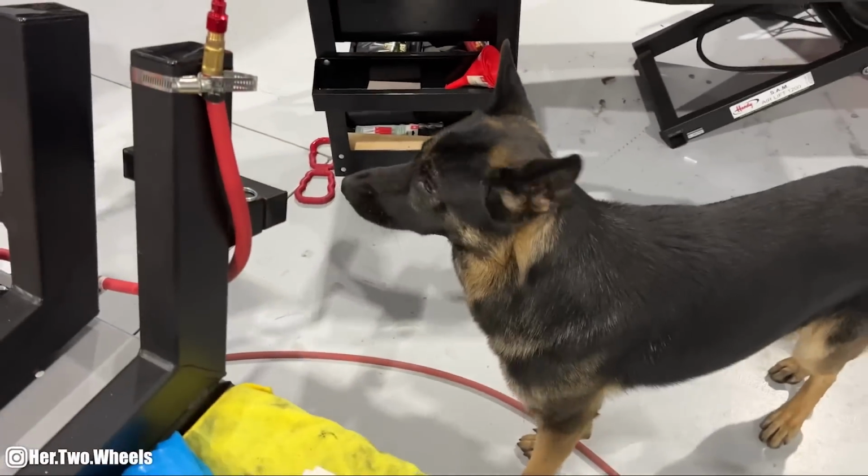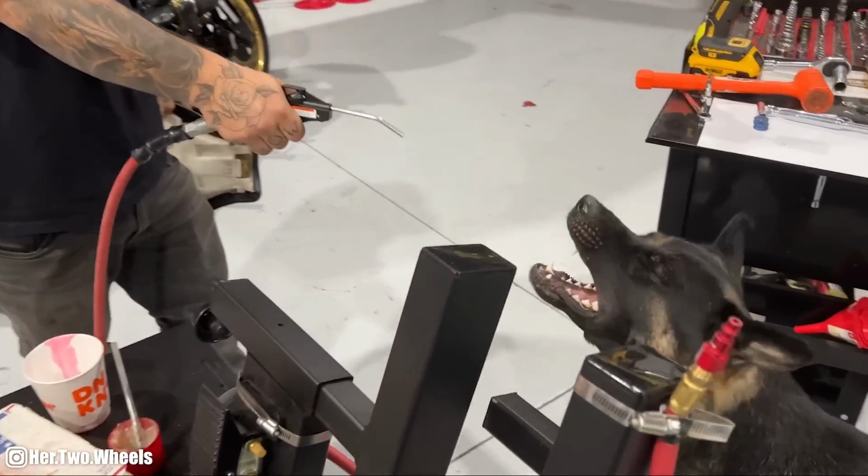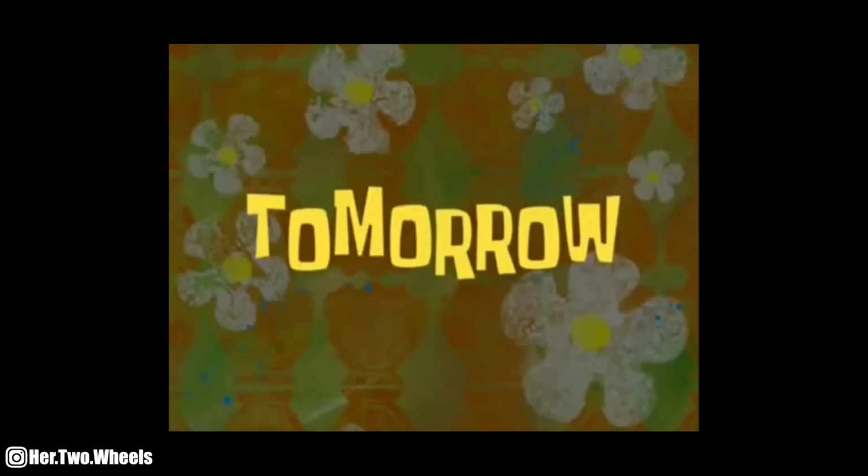Oh my God. And this is why nothing ever gets done. Tomorrow. Well, wouldn't you know, it is the next day. I went to Blockhead's shop, dropped off the Indian FTR, and literally less than 24 hours later, I'm picking up a bagger.